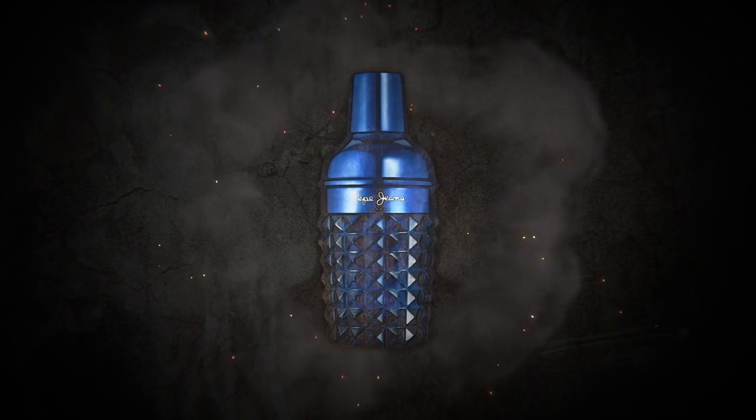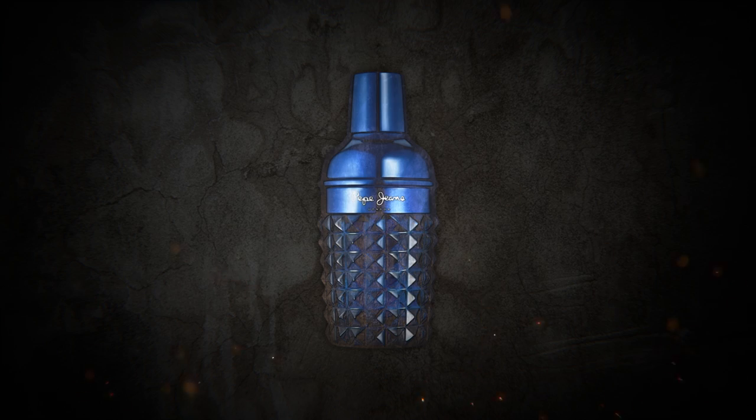Today we're taking a closer look at London Calling, which is a new flanker by Pepe Jeans London, from the Pepe Jeans brand that was originally established in 1973, founded on, I think, London's Portobello market. I've already taken the fragrance out of the box, so we're not going to do an unboxing per se.